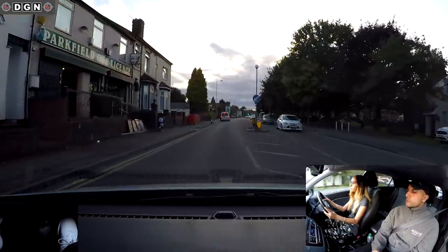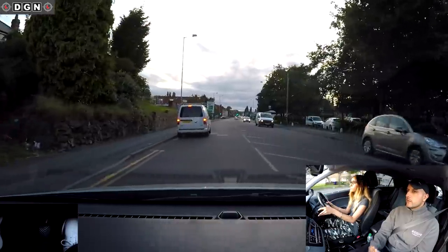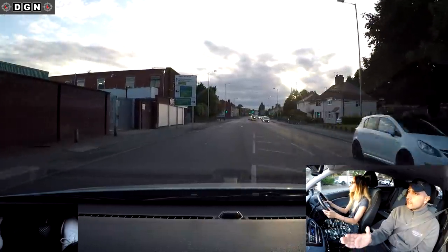Right. Are these traffic lights turning red? A bit more away from the van, please. Good. It's okay to go over the marking when there's parked cars in our way, yeah? A bit more acceleration up to the lights. Stay in the right hand lane now.